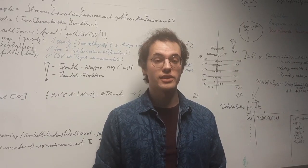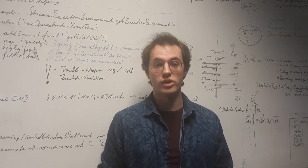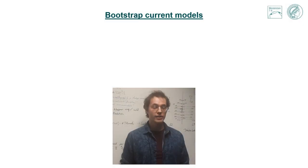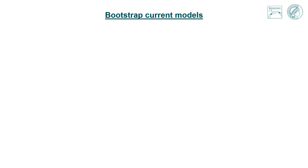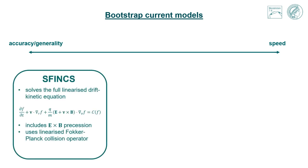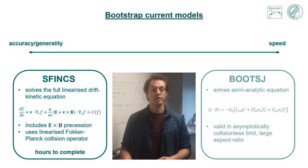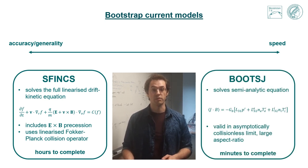The first aspect is, what does the current want to be? And in many cases, this boils down to, what is the bootstrap current? And we have many different numerical models that we can use to calculate that. But there's a trade-off between speed and accuracy. On one end of the spectrum, we have something like Sphinx, which is a very complete physics model, but to calculate the bootstrap currents can take hours. And on the other end of the spectrum, we have something like BootsJ, which can do the same calculation in mere minutes, but its assumptions aren't always valid.